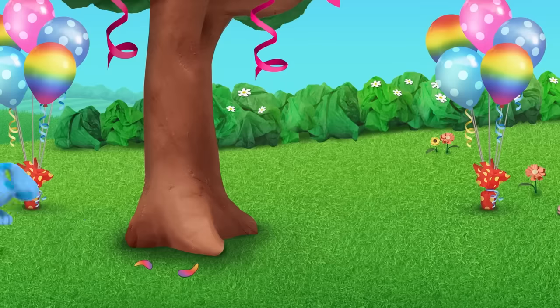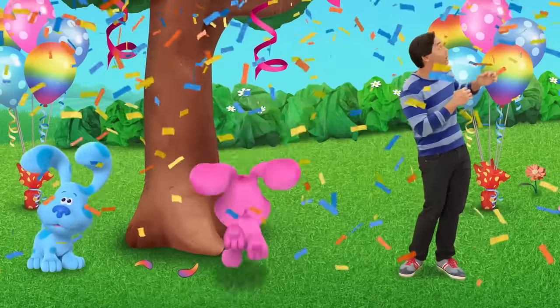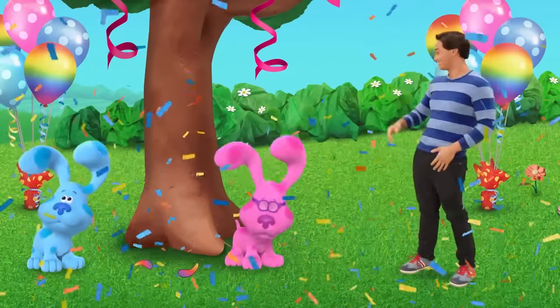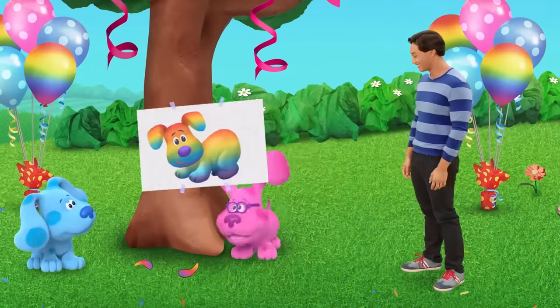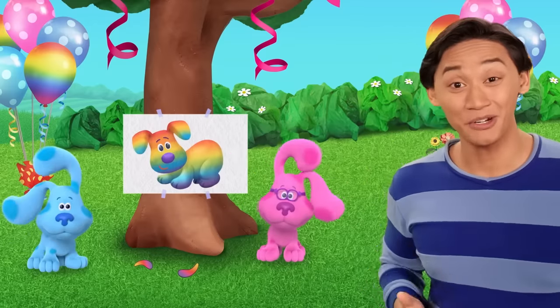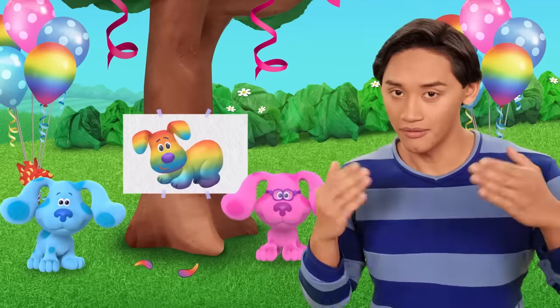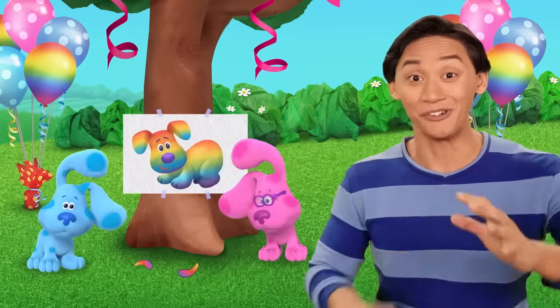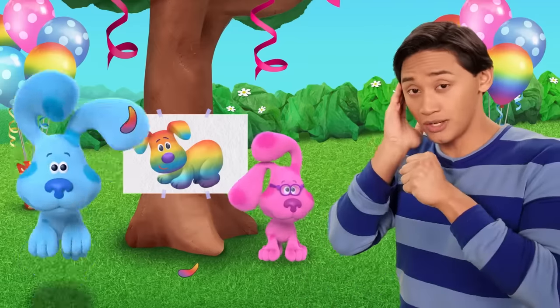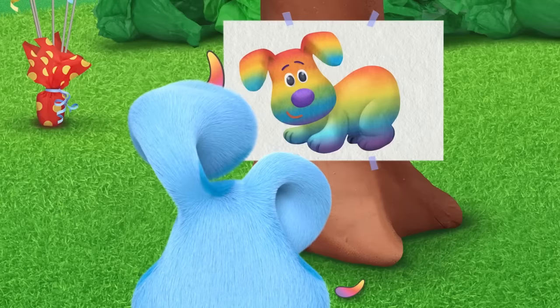Oh, that's Magenta. She's here for your birthday party. Come on. Go! Hey, Magenta. Oh, Magenta brought a pin the tail on the puppy game for you. You want to play? Great! When it's your turn, cover your eyes, spin twice, and go. Looks like Blue's up first. She spins once. She spins twice. And go.